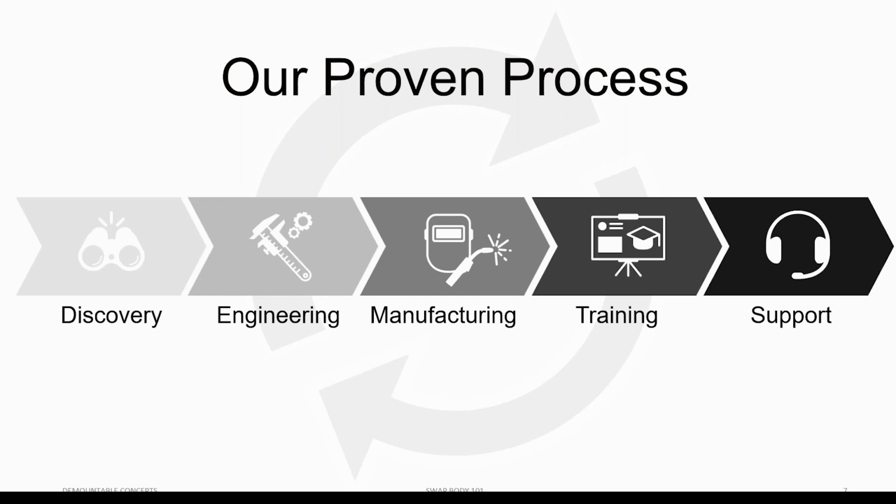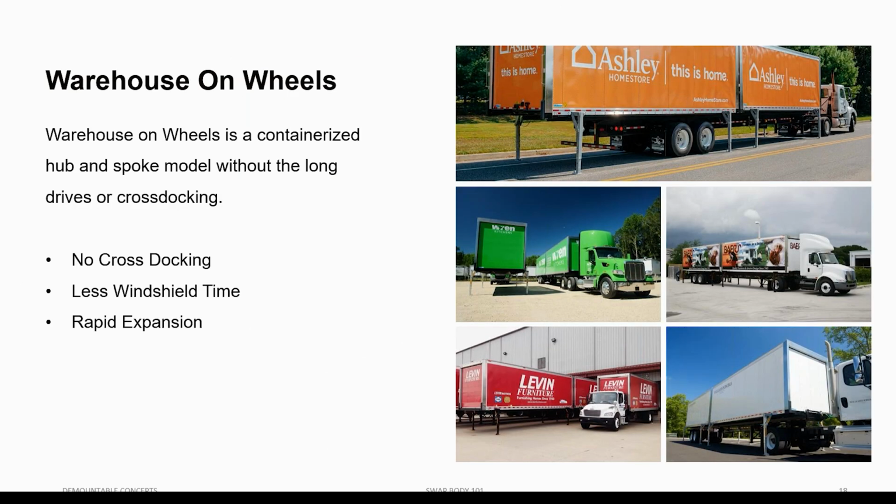So ultimately, you should feel confident that you're not just buying a piece of equipment, but you're getting a partner that's going to invest in the furthering success of your operation. So now that you kind of know who we are and how we approach our business with our customers, I want to talk about why so many furniture companies use our system.